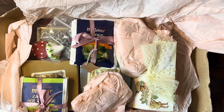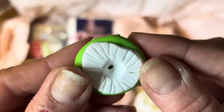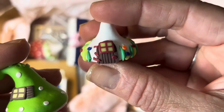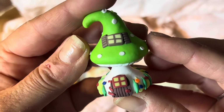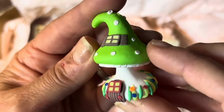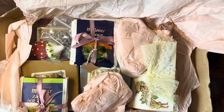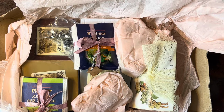Now, I can tell this is handmade. And look at this little adorable mushroom steam clay. Look at this little house. Oh my gosh. So I think this goes on the top. Oh my gosh. That is the most precious little gnomey house. Oh my gosh, Jutta. And here's another one. Let me see if I can put it together. Oh my gosh, I'm so excited. Look at that.